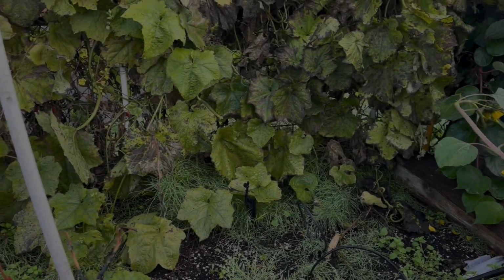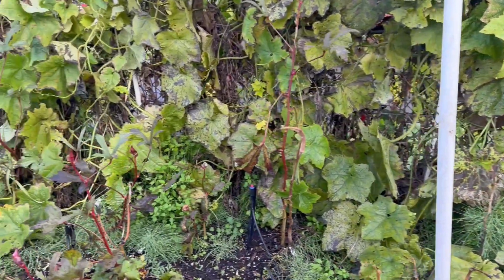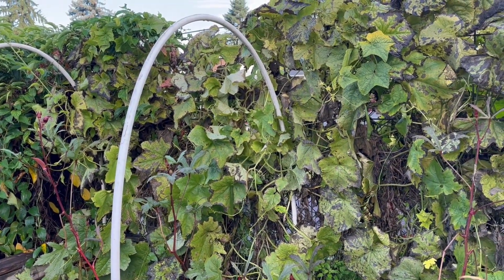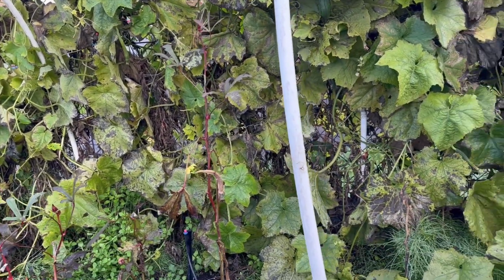Everyone, it is the middle of October and the garden is waning and wrapping up for the year of our summer beautiful luscious garden. And I wanted to share with you guys the good, the bad, and the ugly, successes, what worked, and most importantly what didn't work and we're not going to repeat again. So we're going to start here with this garden.